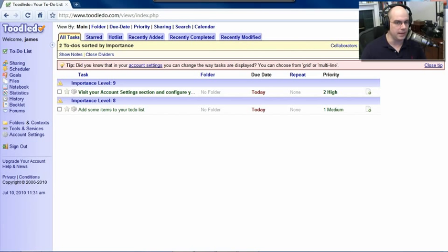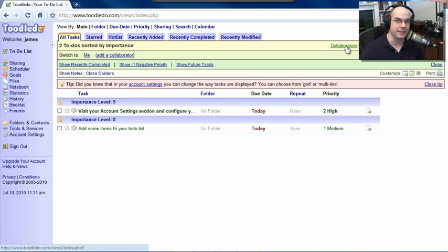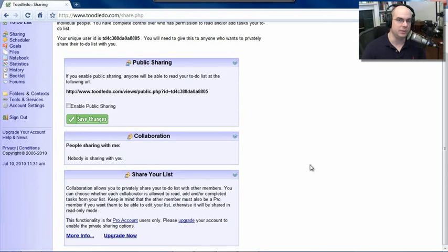There are also some filters on the right side that allow you to view things in different ways. If you wanted really detailed views, show things that are recently completed, show tasks that are available in the future. If there are collaborators that you would like to add into this, someone else who has a Toodledo account, you can add a collaborator into this as well. There is not only the ability to do this for a specific person, you can see an individual user, but you can also do it for public sharing. Maybe there is a to-do list you would like to share with a group of people or with everybody in the world. All you need to do is provide them with this URL and it will enable that. Notice that it is not enabled by default, so you can't accidentally leak this information out into the world.